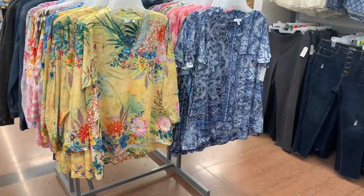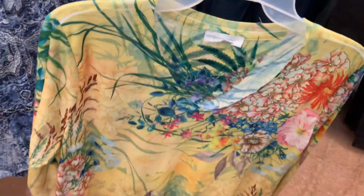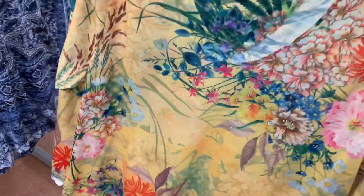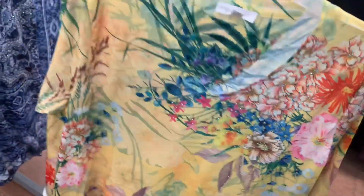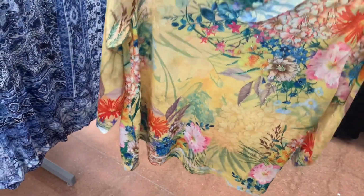Okay, they have some more of these bling shirts. They've been doing this for, I don't know, a year and a half or so. It's actually a different brand. It's Concepts. Okay, so it has the little rhinestones or bling there, whatever you call it. And these are 3/4 sleeve, it looks like. So they're good for spring, and they're lightweight too.